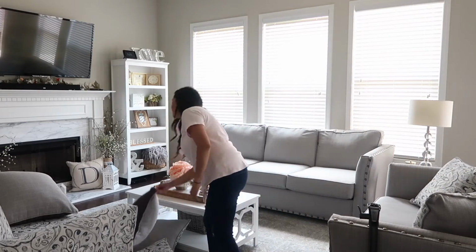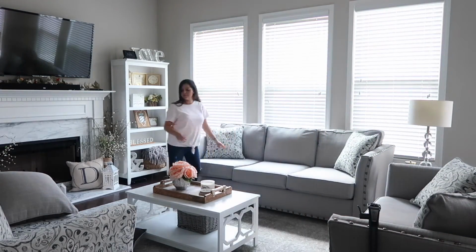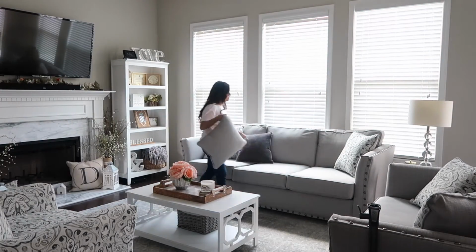Back all of the pillows, and I'm also going to vacuum all of the pillows just in case they have any hair or dust and things like that.